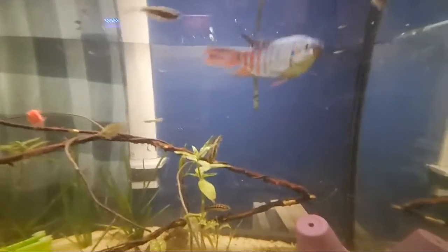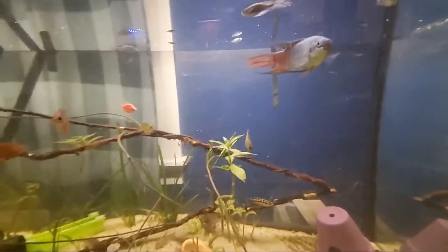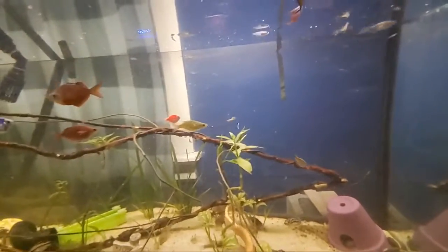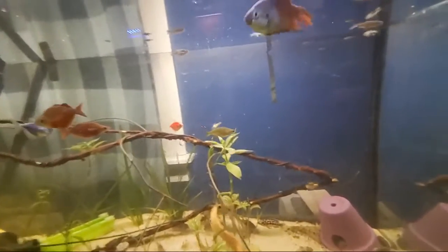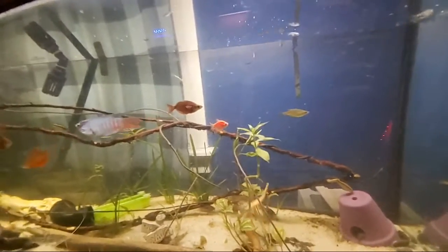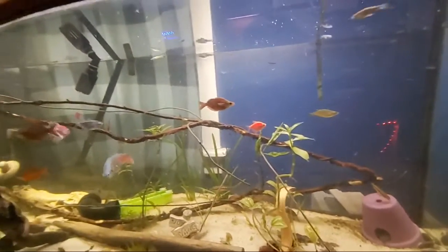I want to get some Western half beaks. I don't know if y'all know what they are, but it literally looks like a micro gar. And they only get like an inch and a half, and they're really cool.